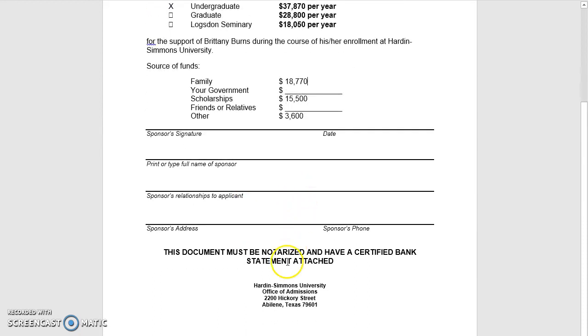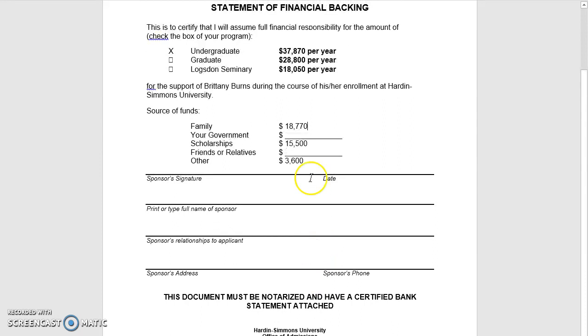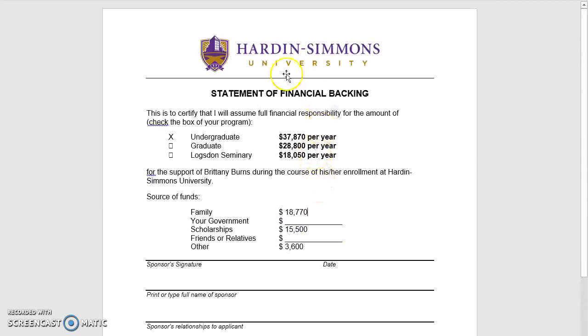And then in this very last part, it says this document must be notarized and have a certified bank statement attached. So for each of the accounts that are listed on here, you will have to have a bank statement saying that that much money is available. So it has to be an official bank statement attached with this document. If you have any questions, you're welcome to contact us.